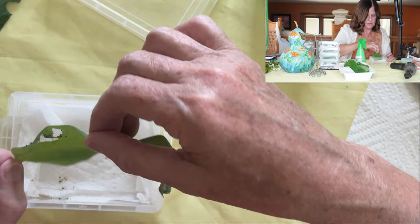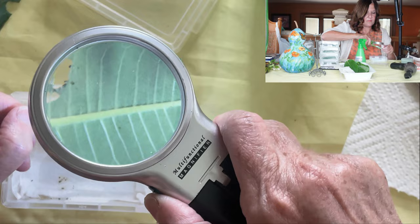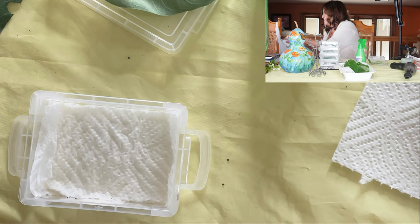And the last one of these, this one I believe was smaller. This one I might need my magnifying glass. You can see that. He's quite little, but he might have just changed to a stage two. So we're gonna keep him on this. There's a little bit of frass in the bottom, so I'm gonna just brush that off. And tonight I'll get rid of this layer.